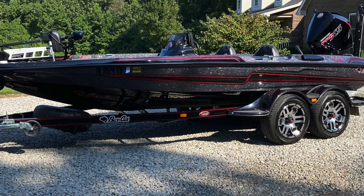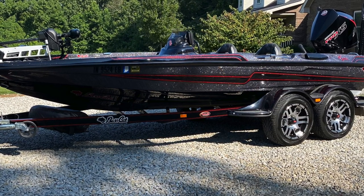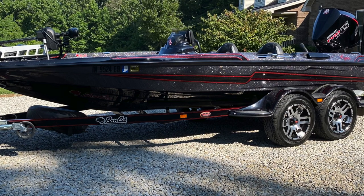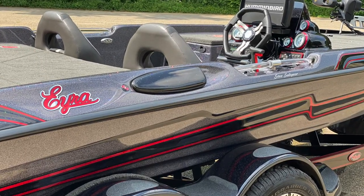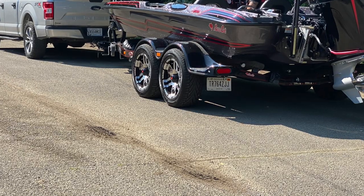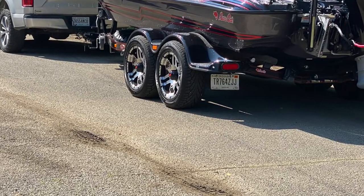The one detraction I notice about the boat right away is the wheels. The Little Bass logos I find to be a little bit overplayed versus just going with a standard aftermarket wheel. Overall, the boat presents itself extremely well. It's well made, everything is where it should be, and there's no cheap plastic parts anywhere to be found.